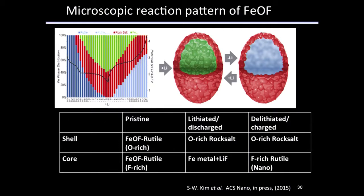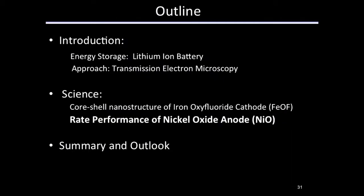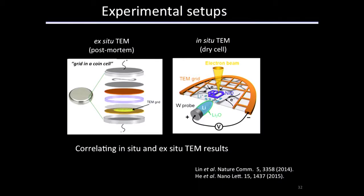Now we are going to talk about the second case, nickel oxide anode materials. In this work, we combine ex situ and in situ TEM together. For the ex situ, we have mentioned it's easy. We can put a TEM grid into the cell and cycle it to a certain state of charge, then take the grid out and look at it under TEM.